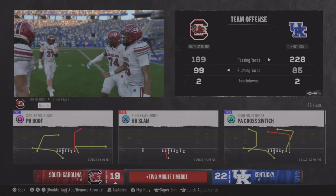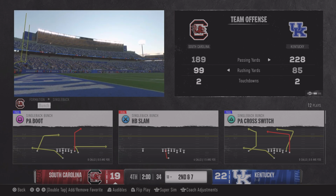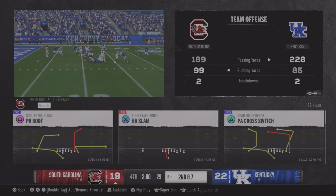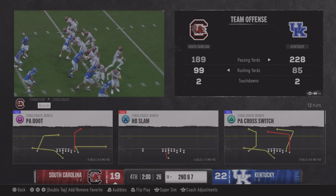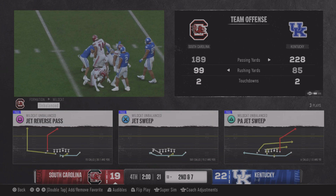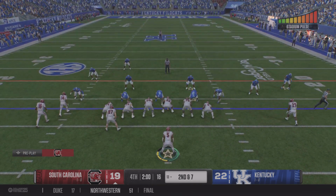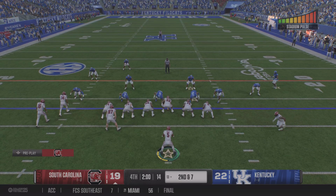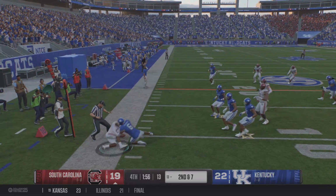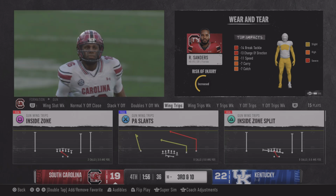We have reached the 2-minute warning, and time is of the essence if this offense is going to make a play. And now on 2nd down for this offense. Quarterback quick pass to the receiver. And he is going to lose yardage. Nowhere to run as he is forced out of bounds.